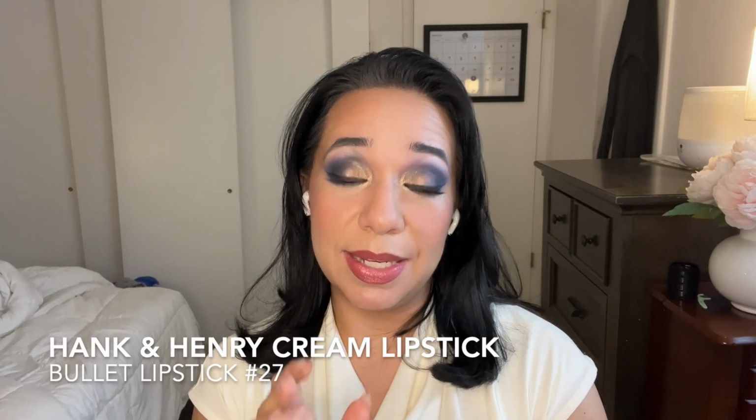Okay, I have one left. This is my cream lipstick from Hank & Henry in Te Amo. I have never worn this, because it is so beautiful. I haven't wanted to mess it up. Okay, so it's got this beautiful packaging here. There's a button. I got this in a box of charms. So it's not like I spent a whole bunch of money on it, but it's so pretty.